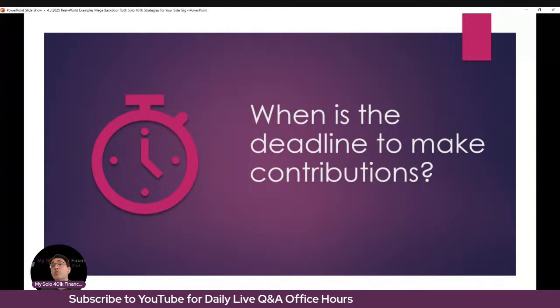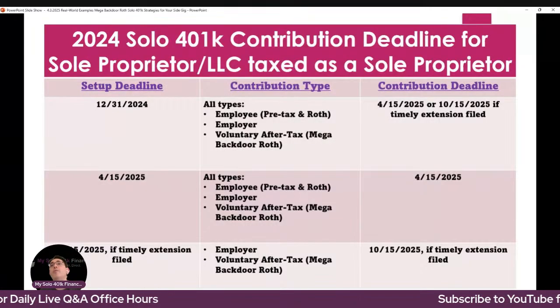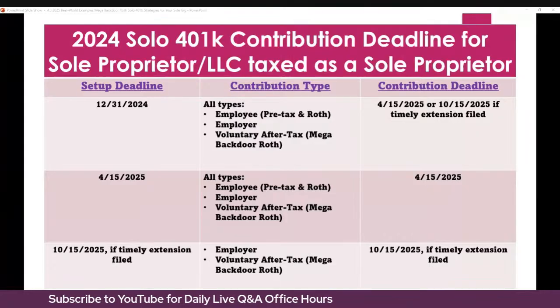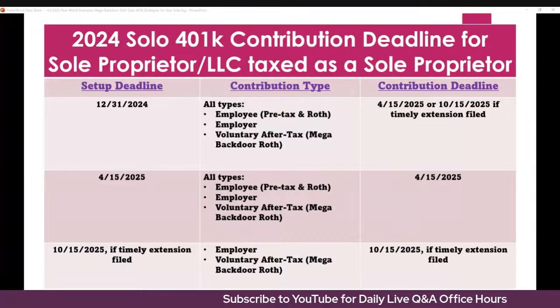But in the meantime, we'll just talk about the deadline to make contributions. So this time of year, that's a common question. So we'll spend a few moments on that. Your ability to make contributions, or I should say the deadline to make contributions, is a function of how your business is taxed. In other words, it's driven by the business tax return deadline.